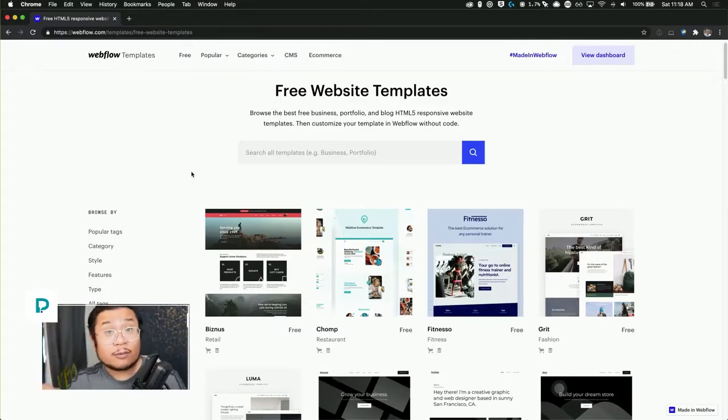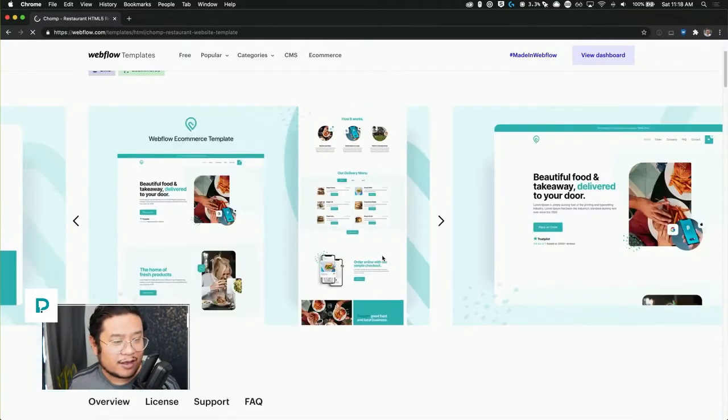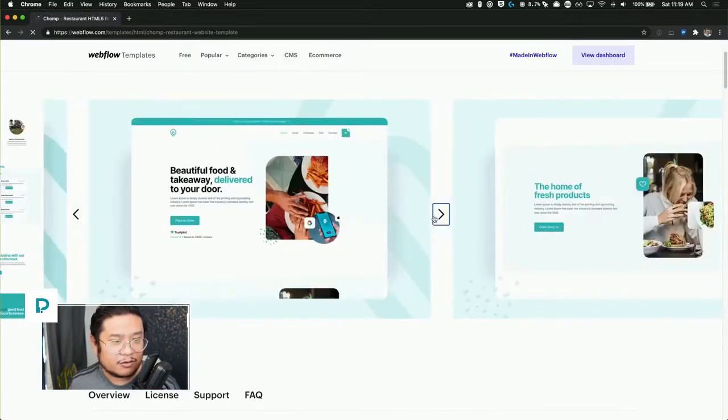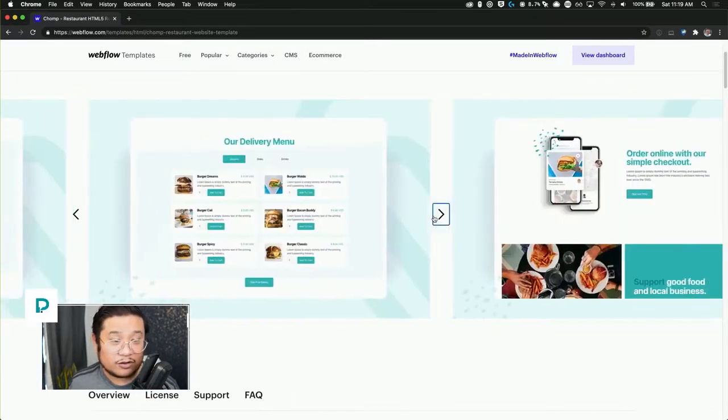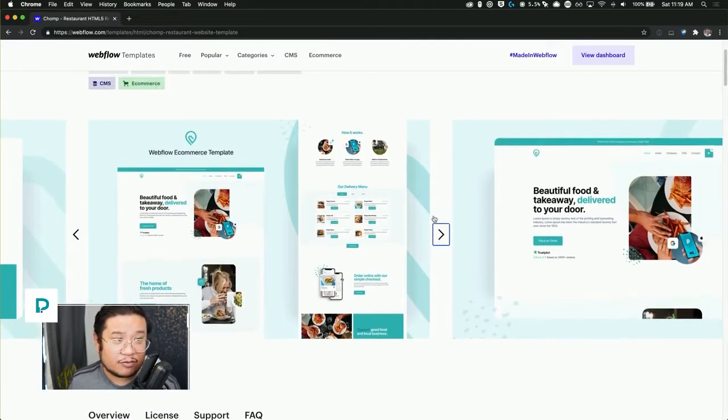However, if you start from a template, then you unlock more than that while still on the free starter account plan. So I would suggest doing something like this. Like I'll go to Chomp right here. It's free. Click it, and you'll see what you get. You get a beautiful design already, and what you can do is just change all the colors out, change the imagery, the text, whatever you want.